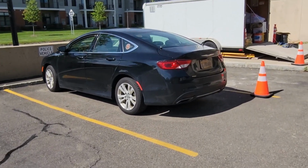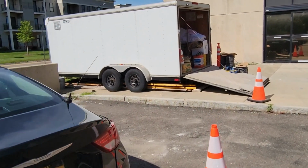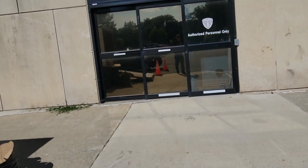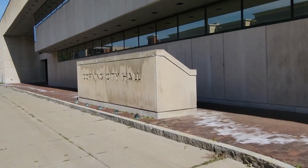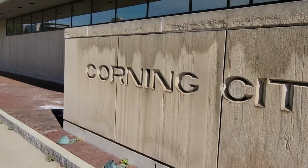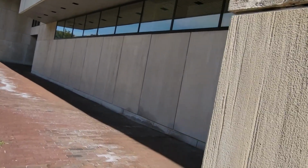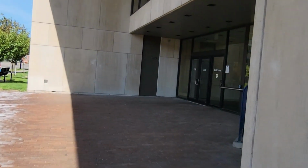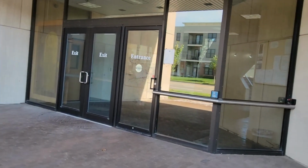We will stop by the police department after we visit City Hall. Apologize for the construction noises. I stopped recording, tried to get past the construction sounds. But Corning City Hall, get through the front doors. Not sure if they're going to have a security station for us to go through. If they do, we'll see. But let's see how they do. We didn't get approached outside looking at the police station vehicles, so. Let's see what we got here.